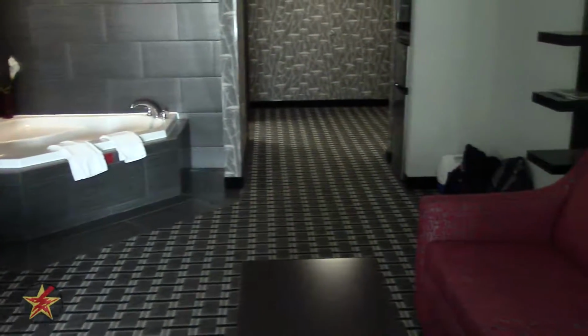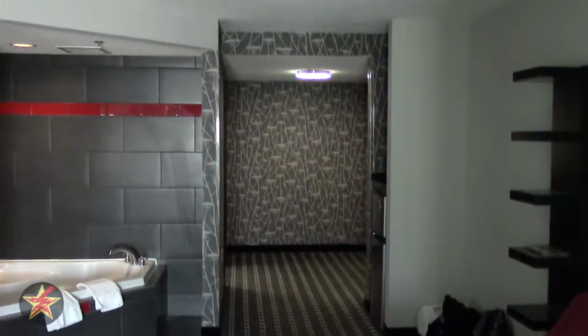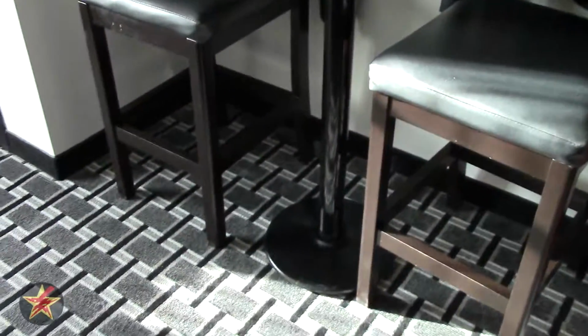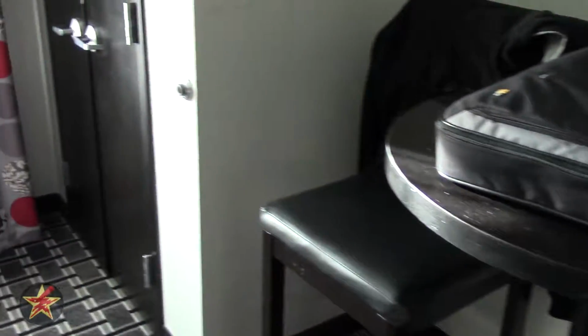I mean, I'm standing over by the bedroom area now, and that's where we walked in from. So you can get the size of this. Over here you've got two tall bar stool style chairs and table. All the way over here is actually where your closet is.